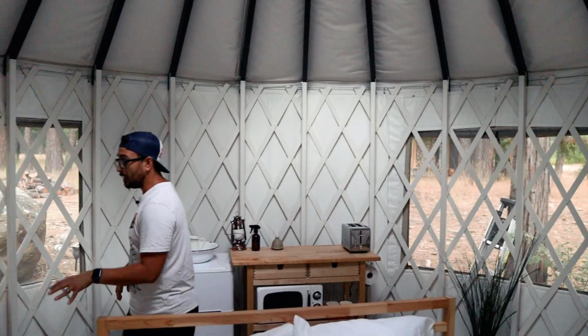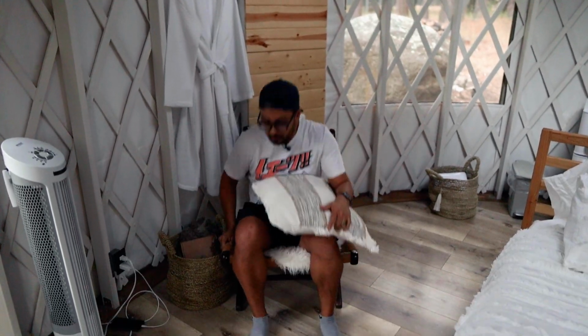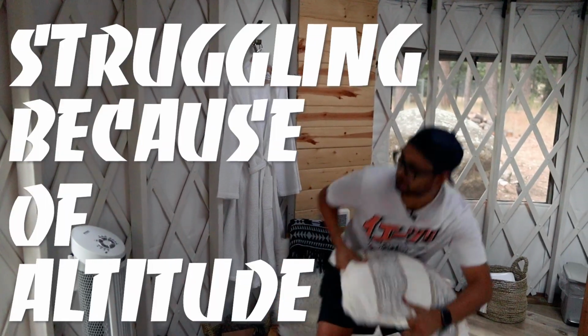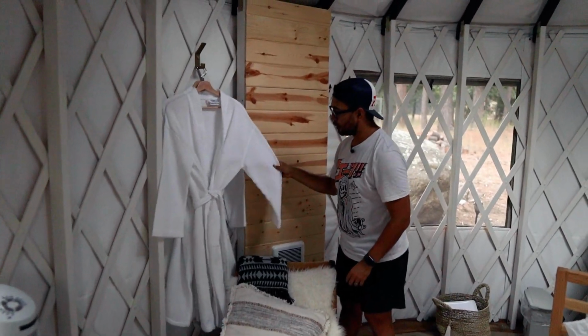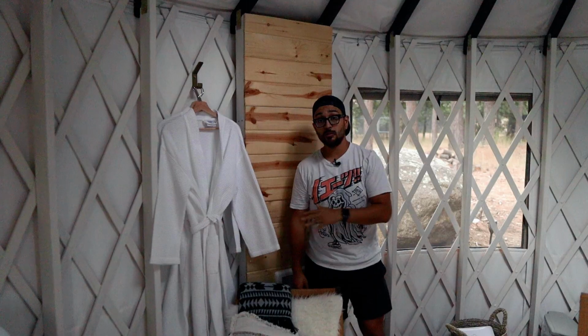Moving on over here, we have an awesome little chair. If you got tired of talking politics over here, you wanna just sit down, relax, very comfortable chair. They've got the furry blanket right here, very cushioned. Oh, wow. They also provide you with these super comfortable robes. If you want to take a shower, use the facilities that are a little bit of a walk, you can wear these robes in and out.